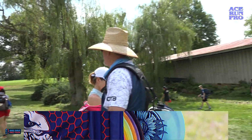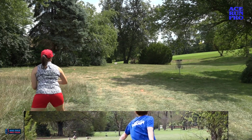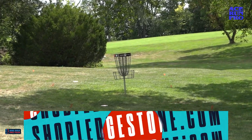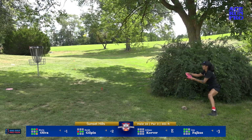Juliana decides to lay that up. Interesting. It's a pretty wide open, no risk putt. Long putt. Lisa giving it a go. No connection for her. Only landed just outside the target, though. That's a great run. I like to see that.